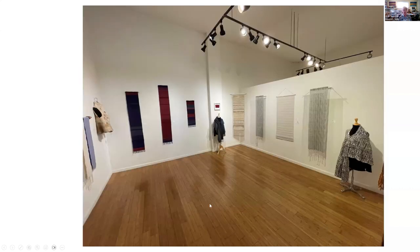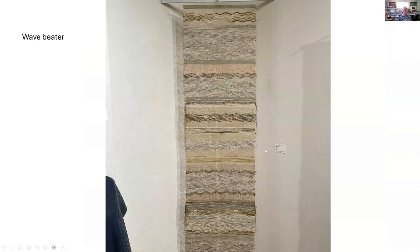This is another piece of the wet felting work. Then stepping back in that room to see what's on the other wall, this was our naturals wall. We grouped several of the natural pieces together, and I'll show you some of those in detail. This one in the corner is one of my pieces that was in the show. It's woven with a wave beater, which is a stick that has a scalloped edge on it, so that when you beat in the yarn, you get these beautiful wave patterns.